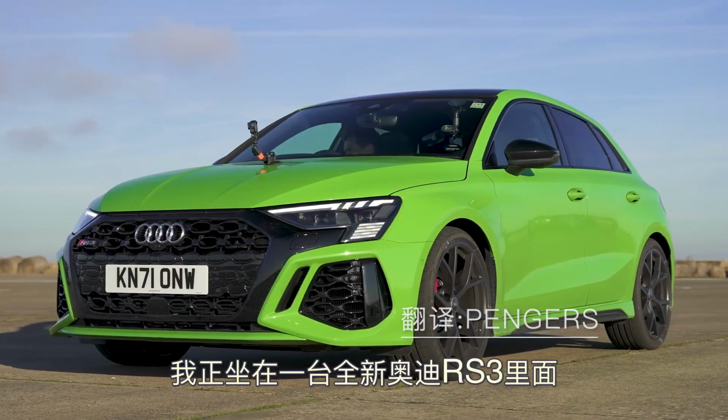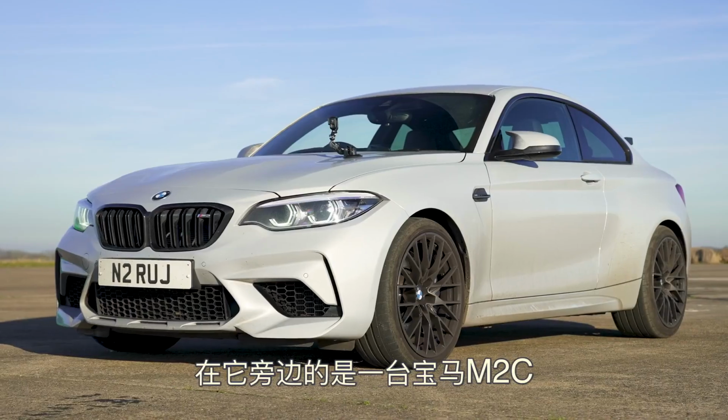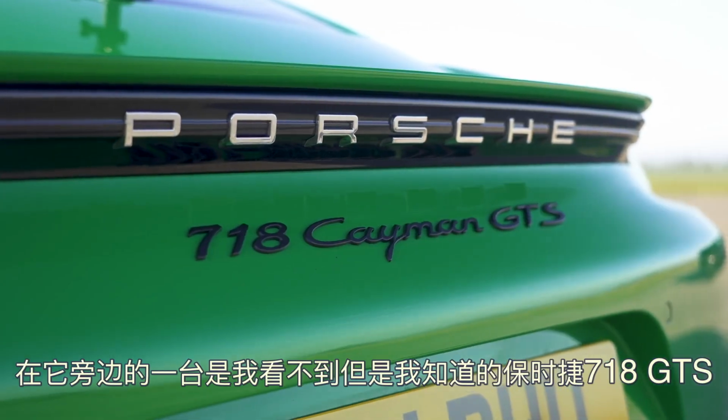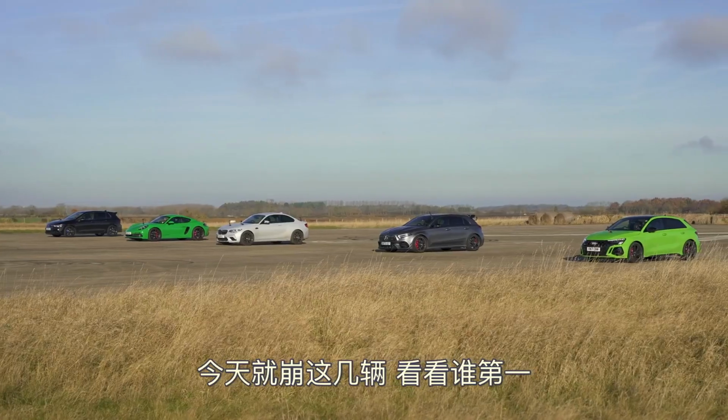So I'm sat in the new Audi RS3. Next to me is a Mercedes-AMG A45s, and next to that is a BMW M2 Competition, and next to that, even though I can't see it but I know it's there, it's a Porsche Cayman GTS, and finally on the end is a Golf R. We're going to have a drag race, see which is the quickest.